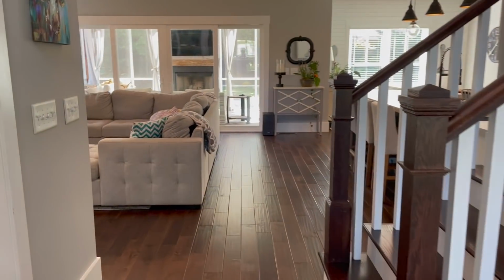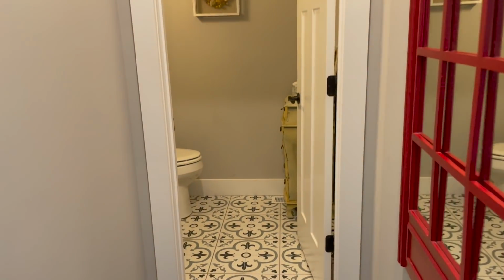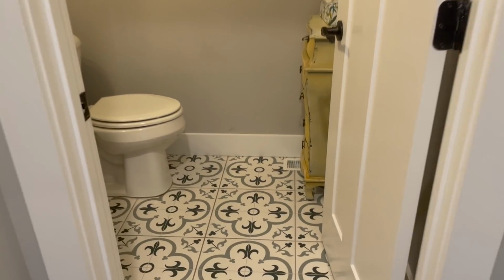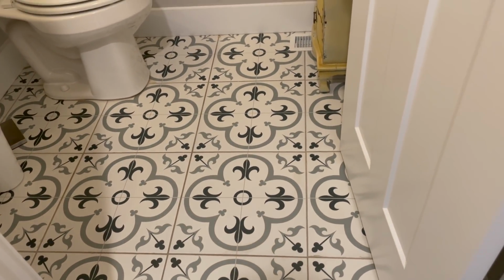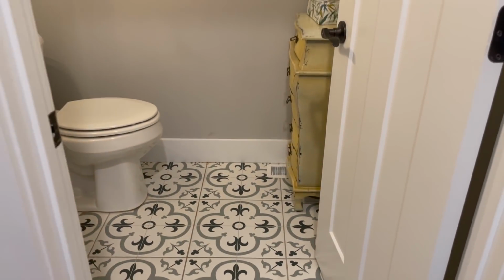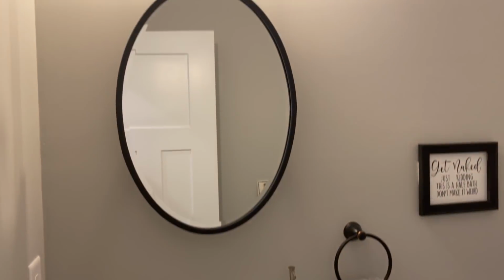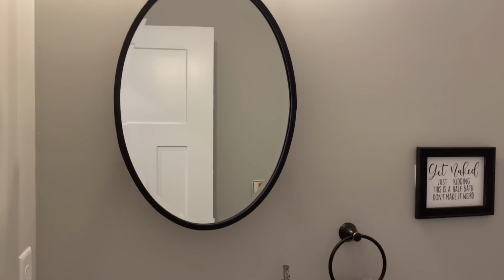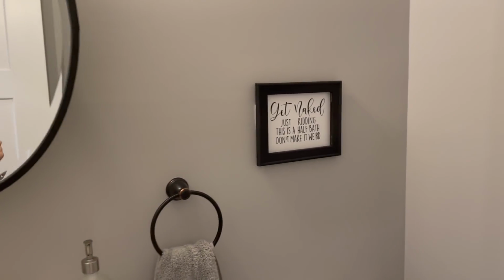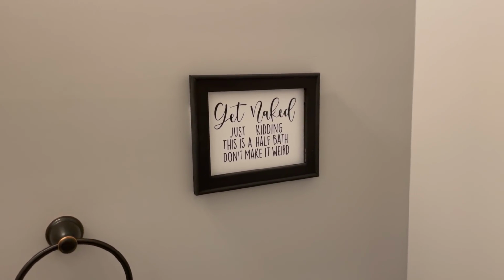So as we move on our house tour, down this little hallway is our bathroom, just a half bath on the main floor. I love this tile, something a little different that we picked out. Dan actually cut and installed all this tile, so it's kind of cool. And then we love this mirror, kind of a cool hanging hook mirror. It's just something a little different. Our little sign, people say that they love this. Get naked, just kidding, it's a half bath, don't make it weird.